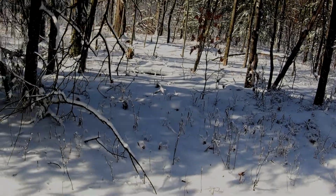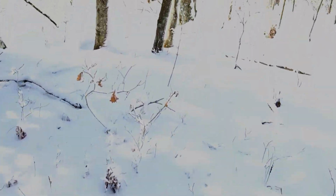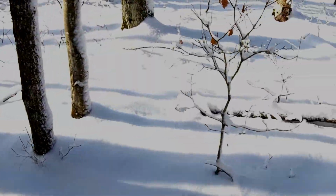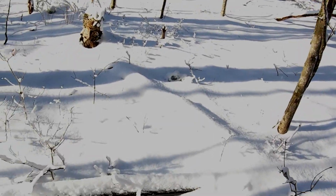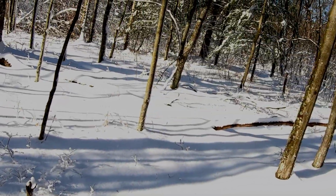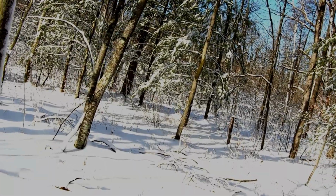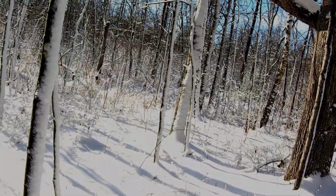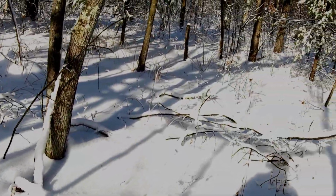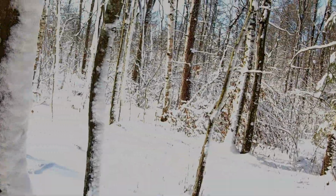So I'm gonna head out today on a doe hunt. I'm gonna go into a piece I've never been in before. Just gonna pick my way into the wind for the start and hope I can pick up a good track here. And we'll take it from there. I've got a doe tag burning a hole in my pocket, so we'll see what we can do here.